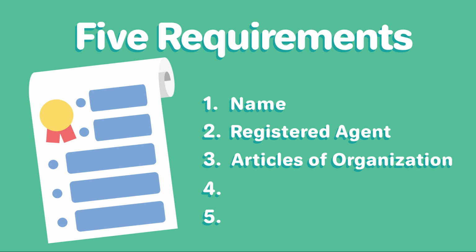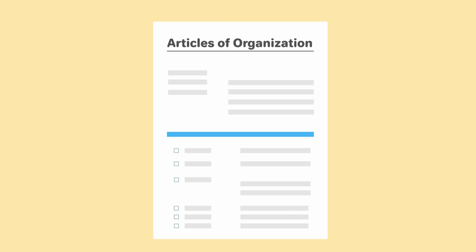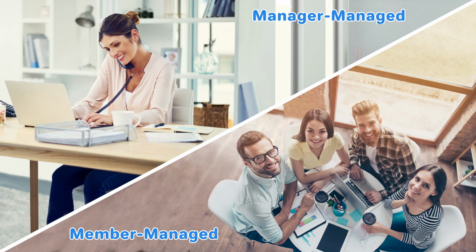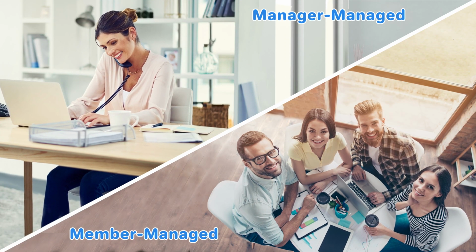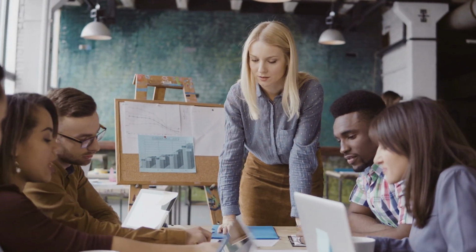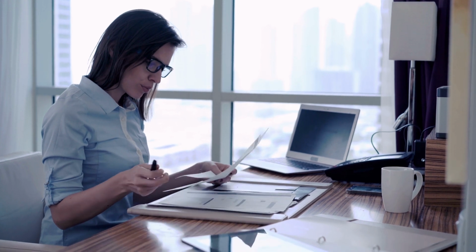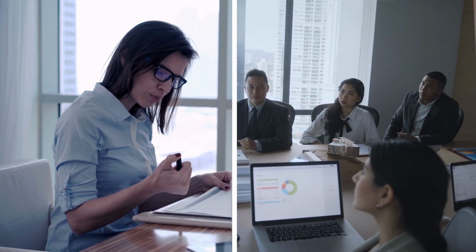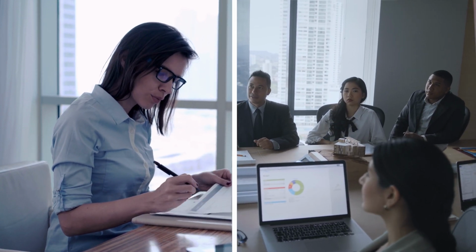3. File the Articles of Organization. To register your Nevada LLC, you will need to file the Articles of Organization with the state of Nevada. This can be done online or by mail. You will need to state whether your LLC will be member-managed or manager-managed. Member-managed means all members of the LLC manage the company. This is good for small organizations where everyone is involved in the day-to-day operations. The second option is manager-managed, where individuals are appointed to manage the LLC. This is appropriate for larger organizations where not everyone is involved in the day-to-day affairs of the business.